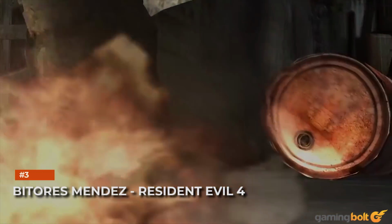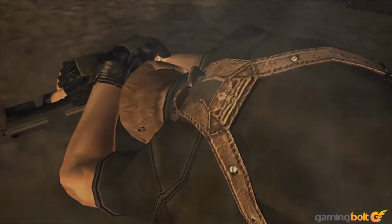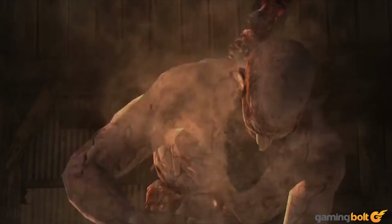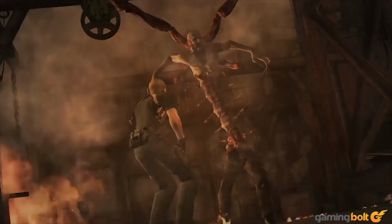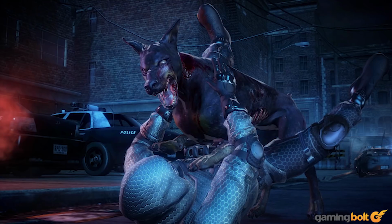Bitores Mendez, Resident Evil 4. In a game where all kinds of insanity is afoot from the first villager's yell, Bitores Mendez seemed relatively more in control. Then, his upper torso separates from his lower with centipede-like segments connecting the two and various Las Plagas tendrils emerging from his shoulders. Oh, and he's got claws instead of nails in case you thought all the boxes weren't checked.